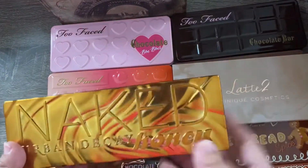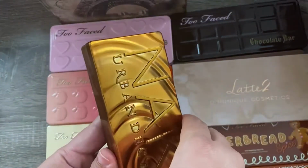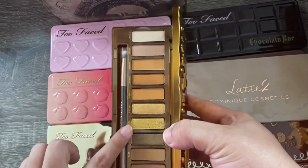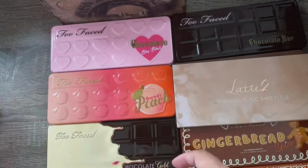And then this is one of the newest Naked palettes. This is the Honey palette, and this is also a very, very beautiful palette. I've used it a couple of times. I do love it. I love that yellow shade right there. So of course I am going to keep it.